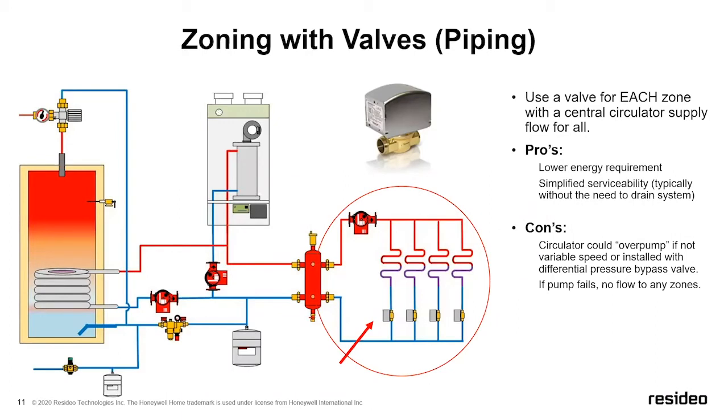And then also, when you've only got one pump feeding all the zones, if that pump fails, you don't have flow through any of the zones. Whereas with zone pumps, you've still got 3 other zones that are getting flow through it. So pros and cons to both methods. Again, I'm going to state that there really is no right or wrong way. It's going to depend on the job, and it's going to depend on your personal preferences. We offer solutions for both.